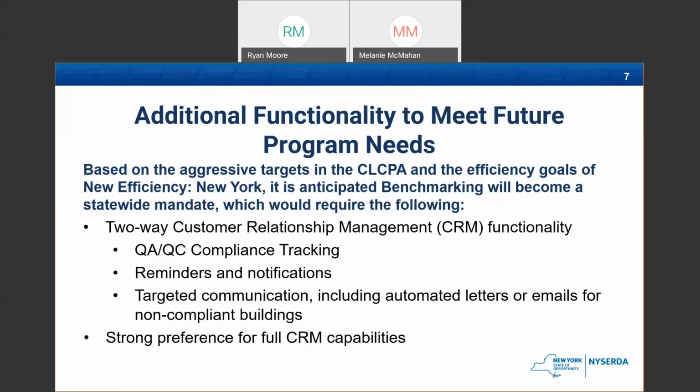However, if we were to move to an environment where there's a statewide mandate and this tool or software solution works and it transitions to managing statewide compliance, and if you have these additional functionalities and can serve in that capacity in the future, we'd like to know that when you list your additional functionality.